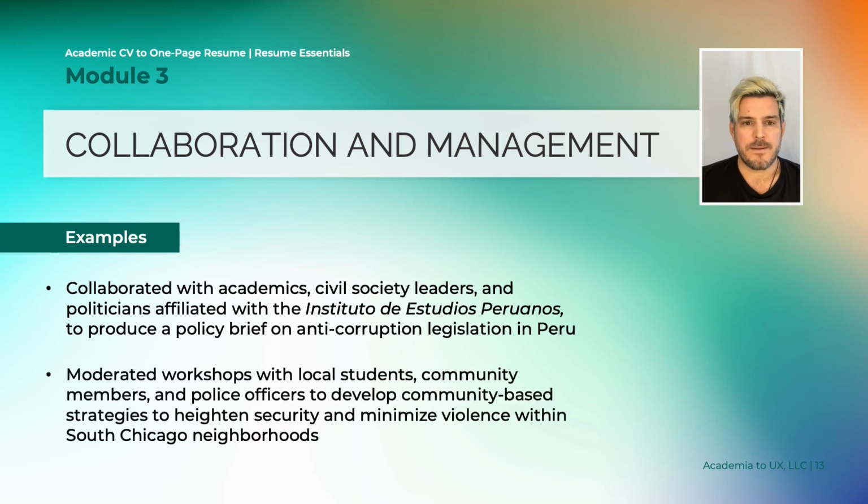And the second example: moderated workshops with local students, community members, and police officers to develop community-based strategies to heighten security and minimize violence within South Chicago neighborhoods. What's great about these descriptions is that they include active verbs, they mention the stakeholders involved, the activities you led them through, and the outcome achieved.